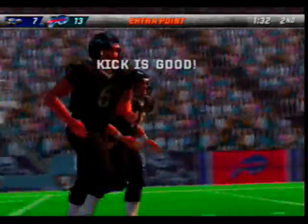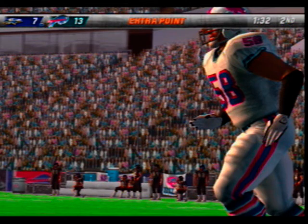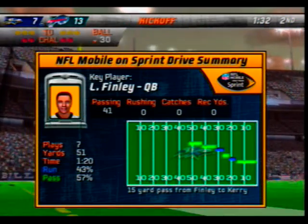The extra point attempt is good. Scoring a touchdown not only puts points on the board, it sends a message to the other team that if you execute properly, they won't be able to stop you. And they say 90% of the game is half mental.